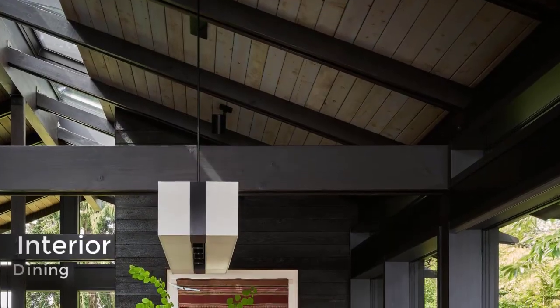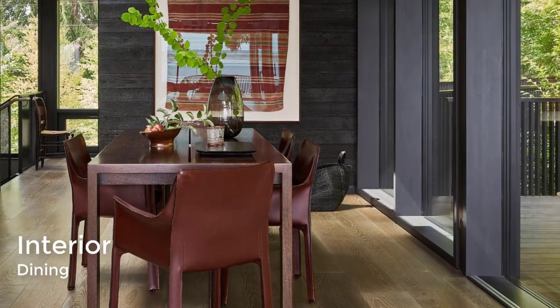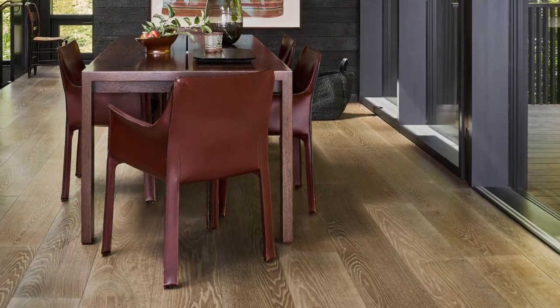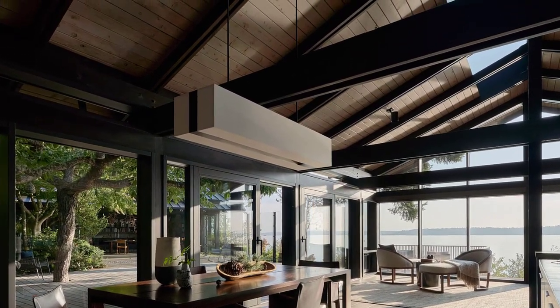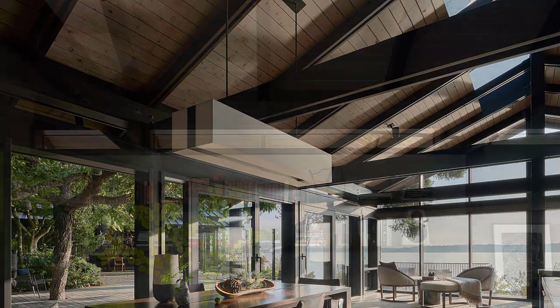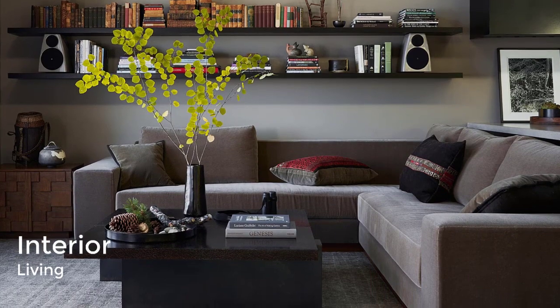Floors are covered with rift-sawn white oak that was certified by the Forest Stewardship Council, FSC. Throughout the residence, non-toxic materials were chosen for furniture and finishes.